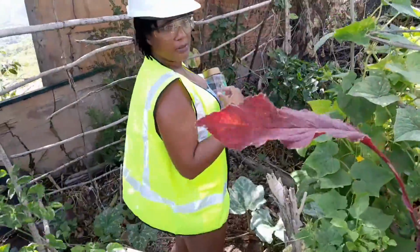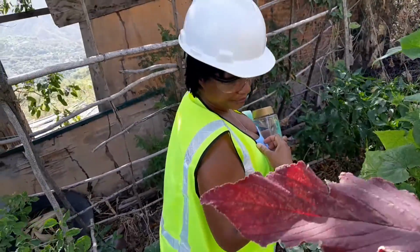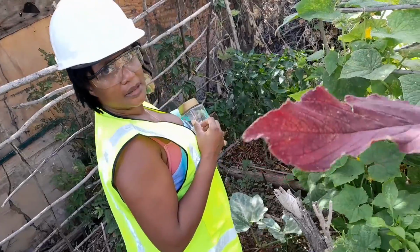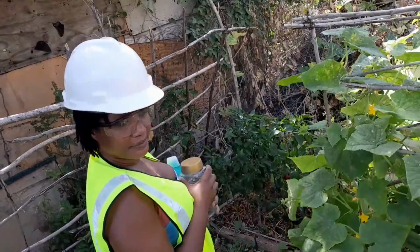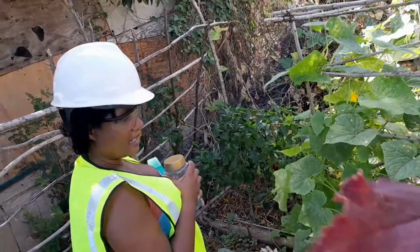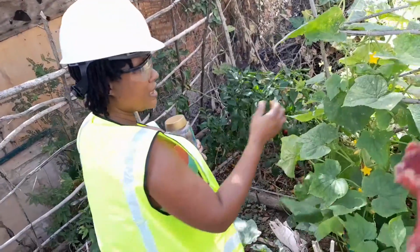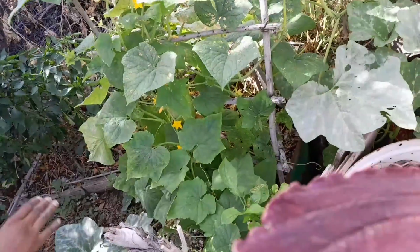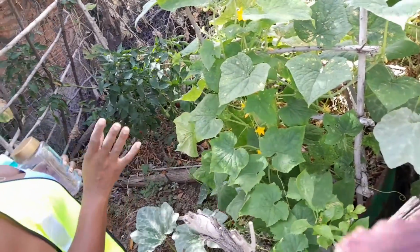I believe my most hated insect pest in my garden is aphid. Aphids, I hate those creatures, and they love your cucumber and your pumpkins and your cantaloupe, your honeydew, all of those types of things they love.